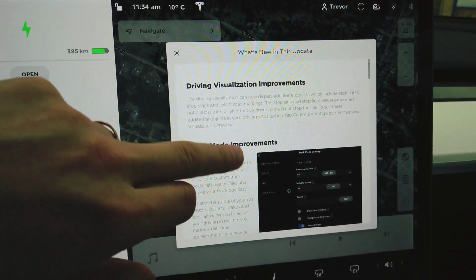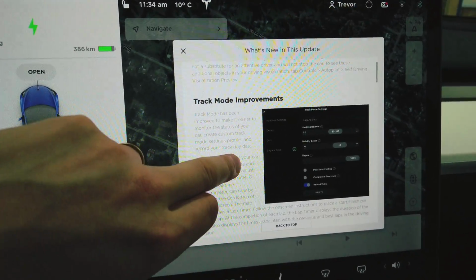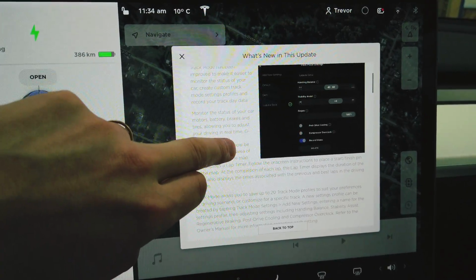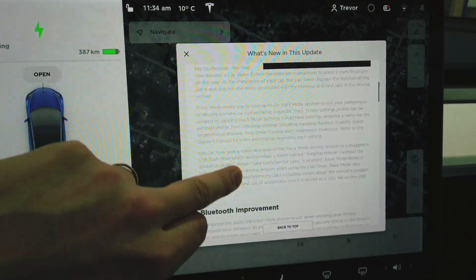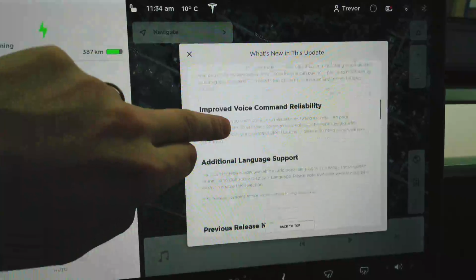Driving visualization improvements. That's obviously the full self-drive preview that the US got in December. We get that now. I can't wait to see that. And here's the big one, the track mode improvements. I've been really wanting this so I could create a donut mode and make the car fully rear-wheel drive. This is going to be pretty cool to try out today and see how it goes.